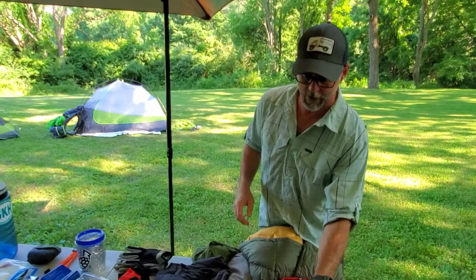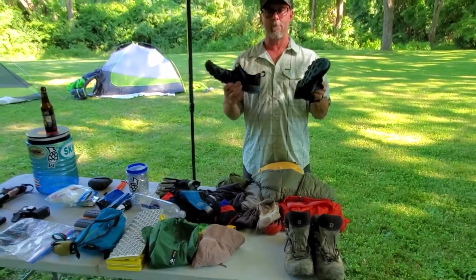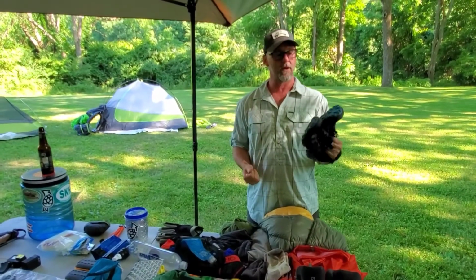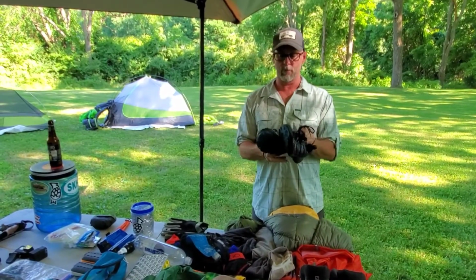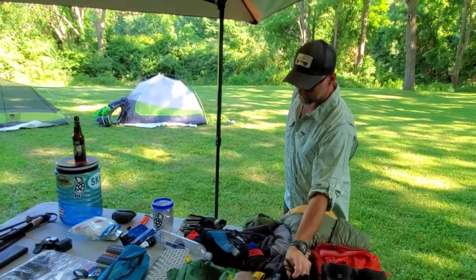But I'm really careful, and the way I'm going to prevent that is my Merrell Chop Rocks. These are my water shoes, my water crossing shoes. They're my camp shoes. I can hike in them if I need to, or if I just want to. They're a great shoe, super comfortable. These are my water crossing shoes so that I don't get my boots wet.